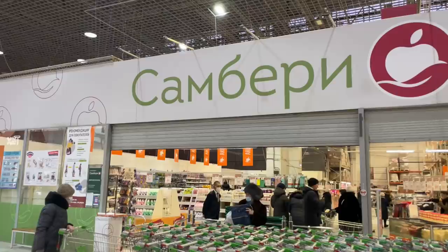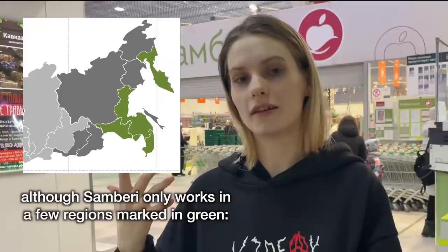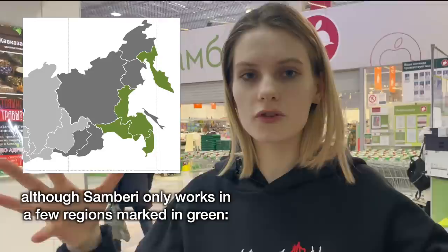But anyways, let's go. So this supermarket is called Samberi, and in the European part of Russia, like in Moscow, there are many chains of supermarkets like Lenta, Magnit, Dixie, but in the Far East we don't have them and we have only Samberi. So this is our Far Eastern product, and today I will show you different groceries that we have only here in this part of Russia. Let's go.